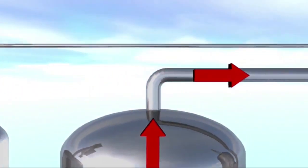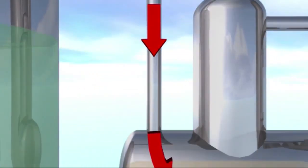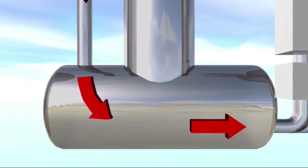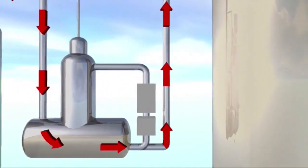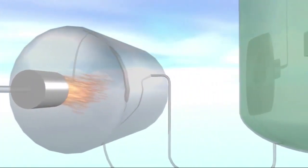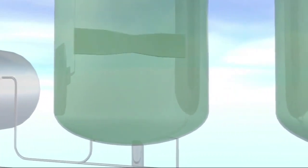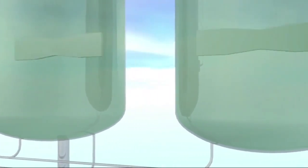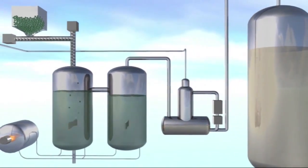The vapors generated in this cracking step pass from the reactor system into the condensers. Here they are cooled and re-liquefied as product oil. A heating system generates the energy needed to operate the reactors. Uncondensed vapors from the cracking step serve as the heat source for the heat transfer medium.